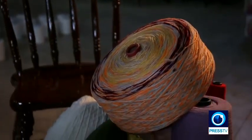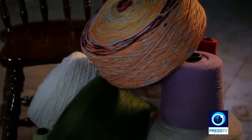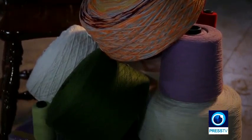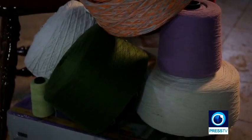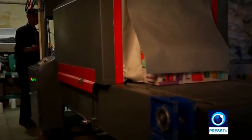In this small factory, threads become resilient after they're spun together, much like their makers who have made it through thick and thin by sticking together, and after years of war and destruction have only become stronger.